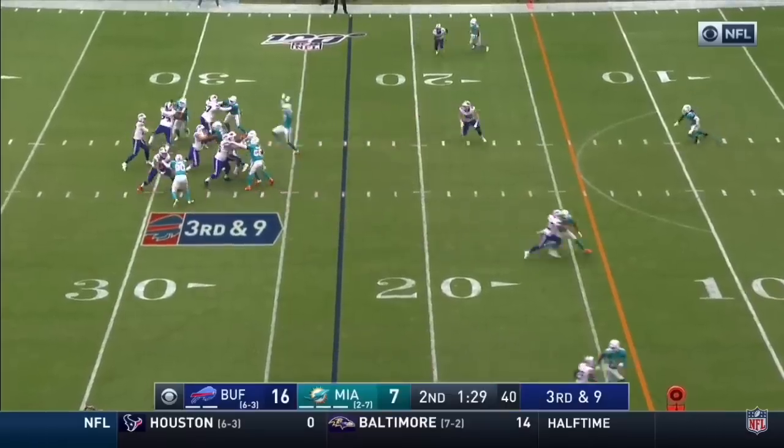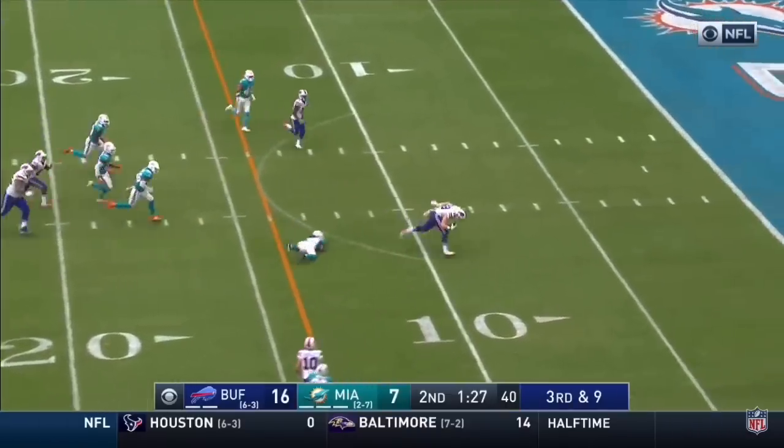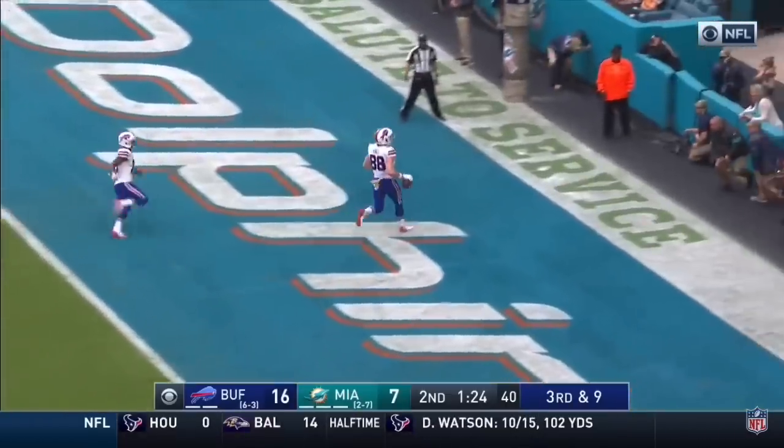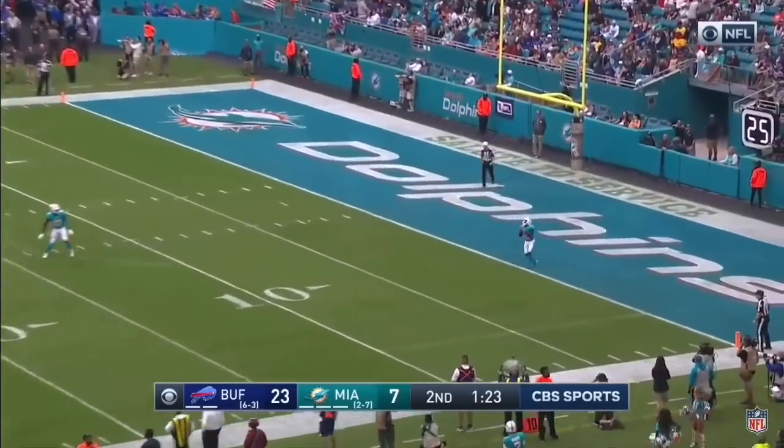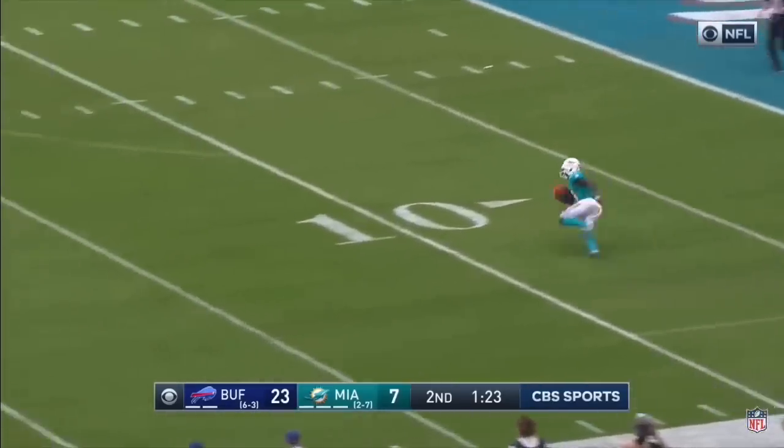Third and nine. Allen over the middle completes. First down and more. It's Knox. And he will strike. It's a game in Pittsburgh. The all-out blitz at the end. Steelers turned it into a big score, and that game turned quickly.